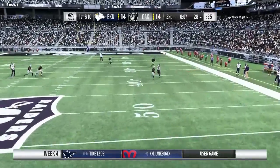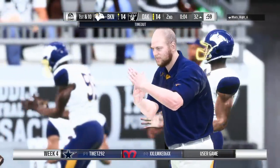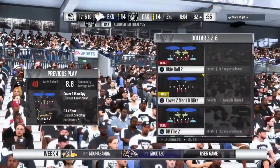Now he'll let it go deep right side. And that's caught inside the 35. And with just 4 seconds left in this first half, a timeout call.